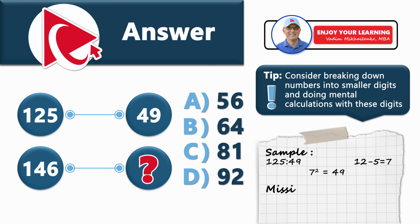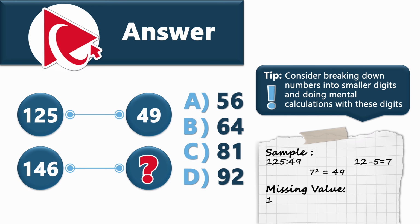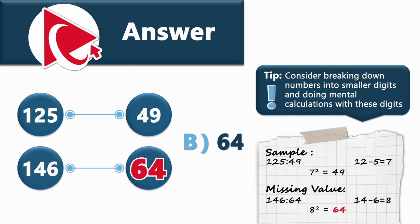To calculate the missing value, let's look at the numbers 146 on the left and number 64 on the right. From 146, let's build an expression. 14 minus 6 equals 8, and 8 squared equals 64. So the correct answer here is choice B, 64.